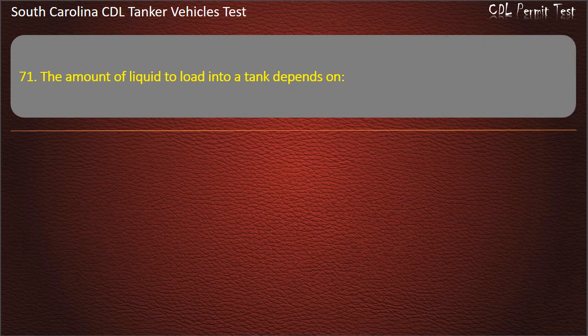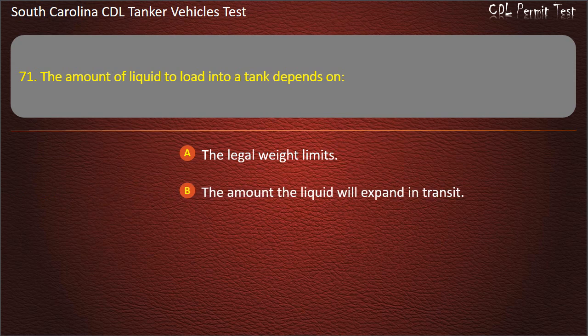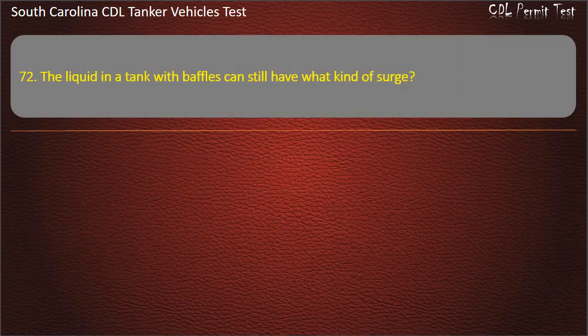Question 71. The amount of liquid to load into a tank depends on the legal weight limits, the amount the liquid will expand in transit, both of the above factors. Answer. Both of the above factors. Question 72. The liquid in a tank with baffles can still have what kind of surge? Side to side, top to bottom, front to back. Answer. Side to side.